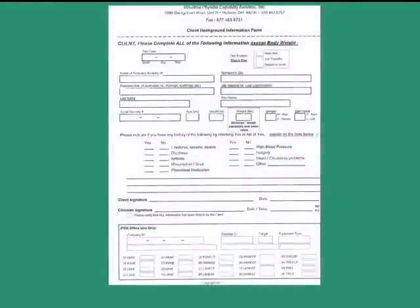The clinic will have you complete 3 more forms. The first form is the Client Background Form. Complete the top portion of the form first. Do not complete the box that says body weight. The clinician will weigh you and complete that box. Let us first focus on the top of the form. When completing the form, be sure to take your time and print legibly.